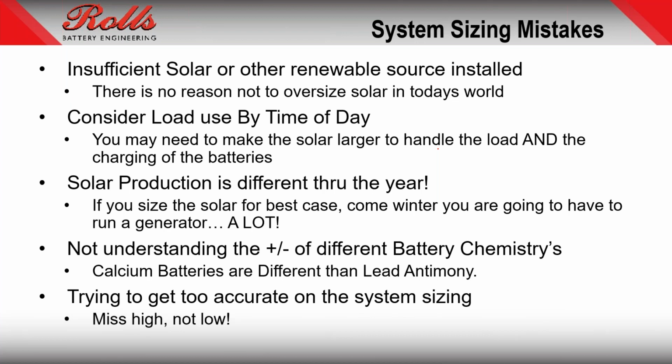Size the solar production for the worst case scenario, i.e., solar production is different throughout the year. If you size the system for the solar production during the summer, come winter that battery bank is going to struggle to get a full 100% charge. And so that's going to cause you problems.